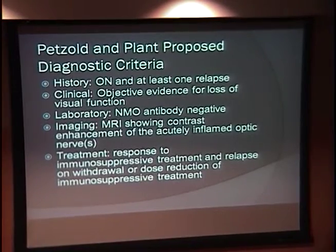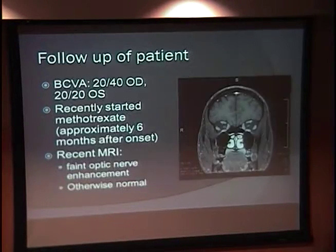So these authors proposed a set of diagnostic criteria for CRION. They suggest that in the history, someone would have to have optic neuritis with at least one relapse. They would have to have objective evidence for loss of visual function. They should have a negative NMO antibody, ideally. MRI should show contrast enhancement of the optic nerve, and these patients should respond to immunosuppressive therapies.